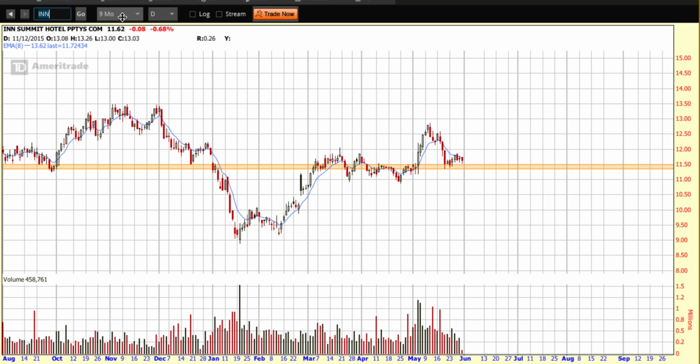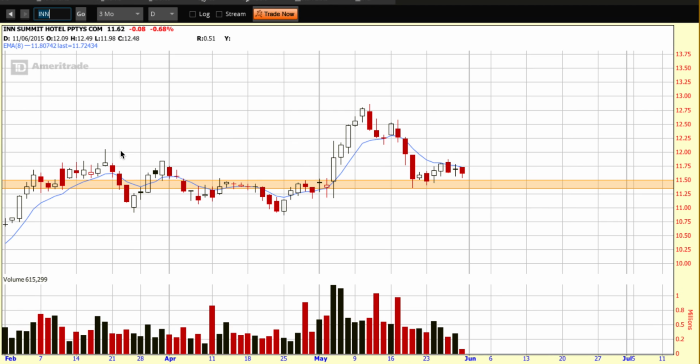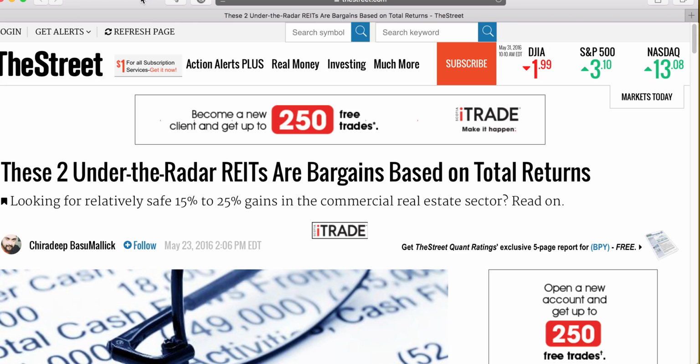So we're looking at it on the 9-month time frame, but let me pull it into the 3-month to better see how it's dancing around this area of support. But I think with price remaining strong in the indexes overall, I would look for this one to lift as well. You know, in preparation for these videos, I always like to put other things aside for you, and this one has a recent article that I will include with today's video saying these two under the radar REITs are bargain priced. So INN is one of those two.